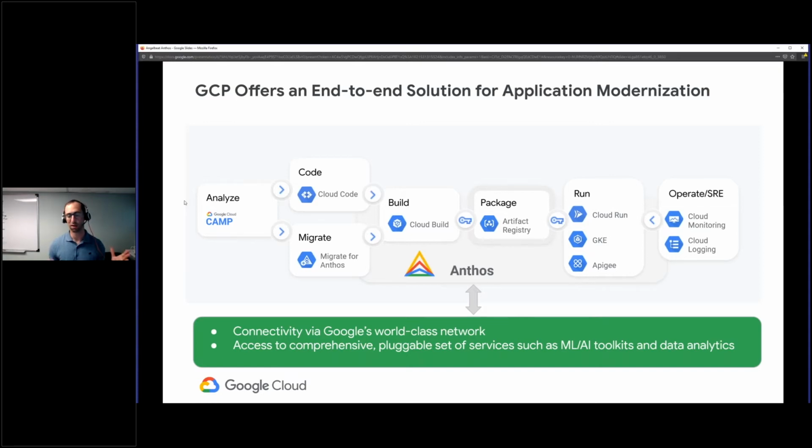It's a really full-featured tool that allows you to run through the pipeline for taking a VM, turning it into a container, and being able to run it on top of Anthos while still keeping many of the VM pieces that were required to actually run it in a container application. Once it's in a container application, now you're running on Anthos.